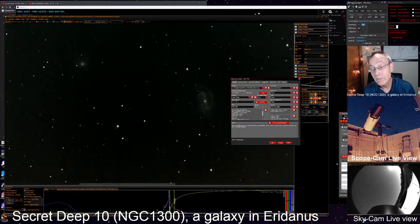We could see the core, the bright core, as well as the bar flinging gas and star forming regions in whirligig style spirals. Beautiful spectacle. And then we'll just say Omira.